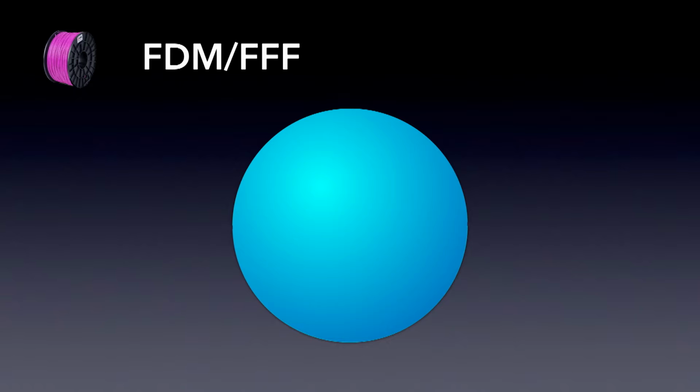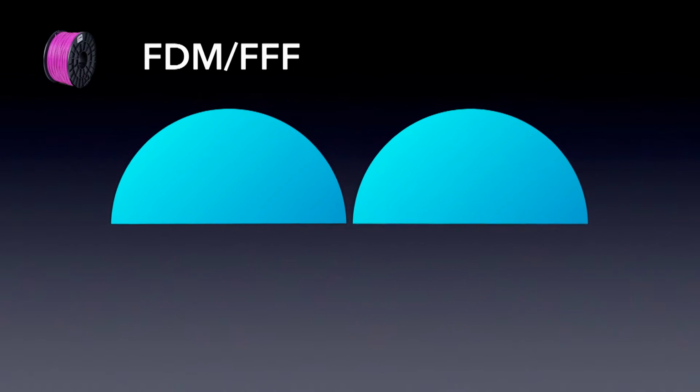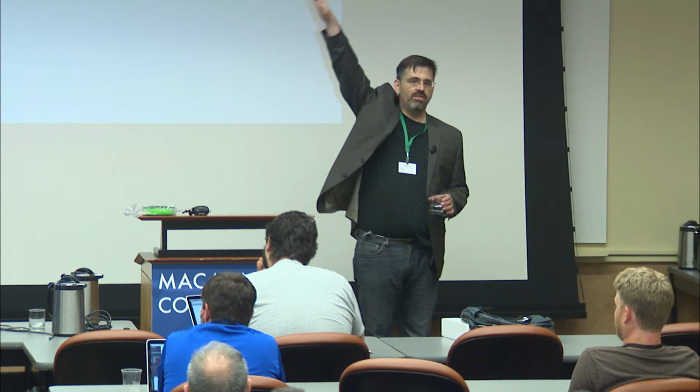Like CNC machining, the guaranteed way to make a fused filament printer happy is have no overhangs. So quite frequently, a better solution if you were asked to print this is you'd slice it in half so that it piles up, so that there's no unsupported angle, that everything is the other way.